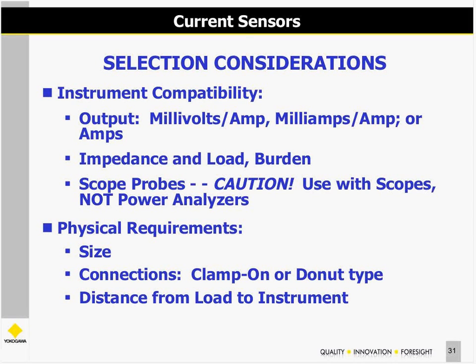The instrument compatibility, we have to look, well, what's the output of that transformer? How's it going to connect to the power analyzer? We may have outputs on some of them that are in millivolts per amp or milliamps per amp, or a standard instrument transformer typically may have a 5 amp output.